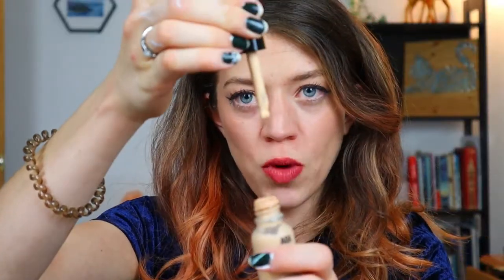And I really like this foundation. It was my go-to for the summer because it looked great on the skin. It was light. It did have a satin finish, which I thought looked great for the summer. It is like a little dropper bottle, which is cool because you can just drip it on your face, which is nice.